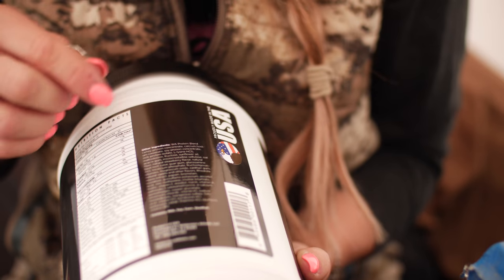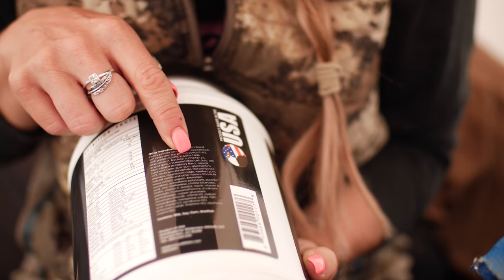Having protein listed as the first ingredient is really important because protein really is the building blocks for repair, rebuild, and recovery. When you hear the term BCAAs, they're referring to branched chain amino acids, leucine, isoleucine, and valine, which is found in your complete protein composition.